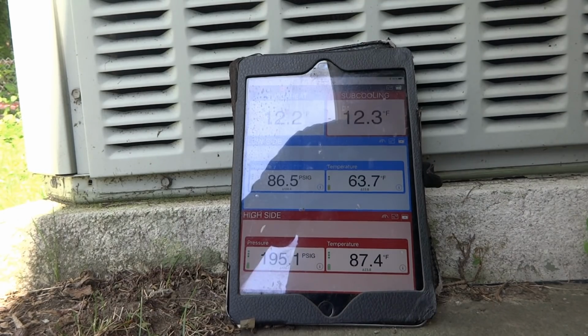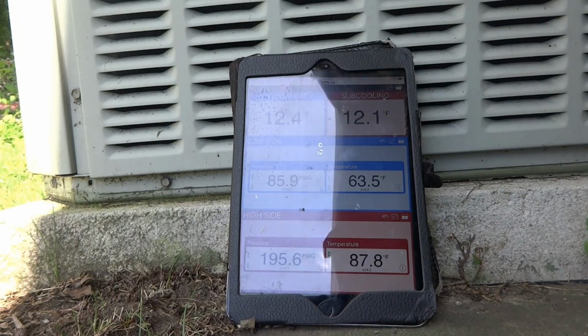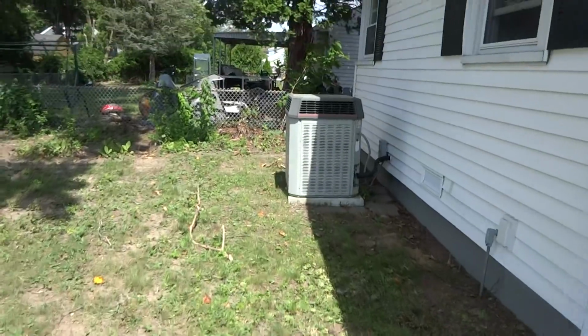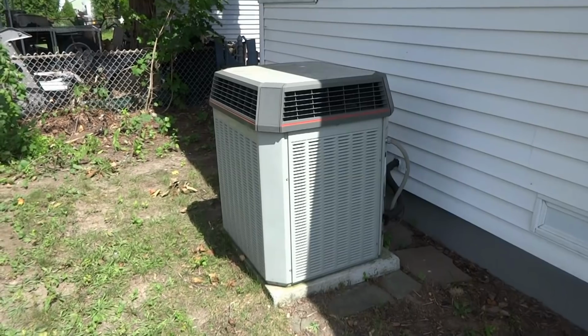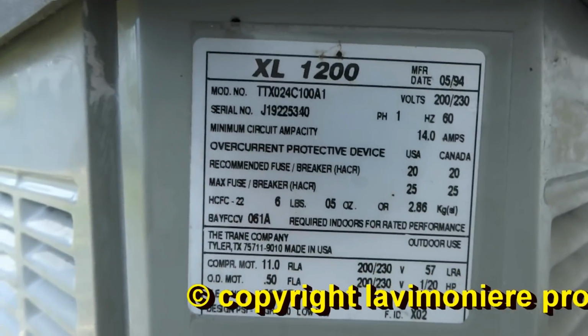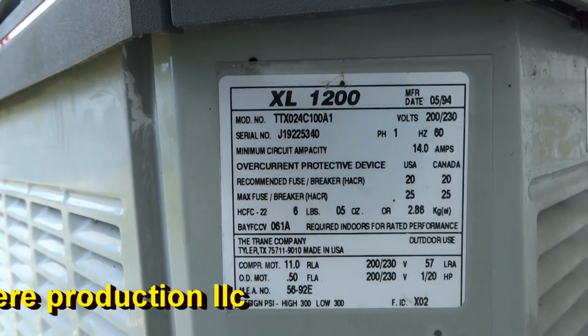Gotta give it a little charge. I'm not saying the pan's not rotted downstairs, which it might be because it's an older unit. Time will tell on that. I'm gonna leave it right there. What do we got? We got a little 2 ton, that's what I thought. 2 tons.